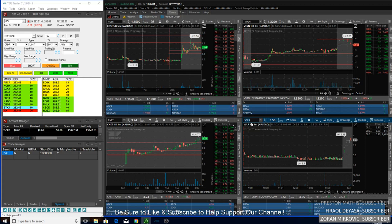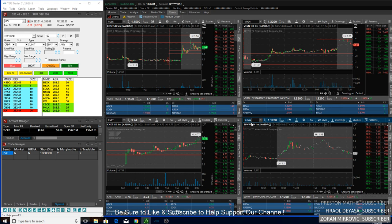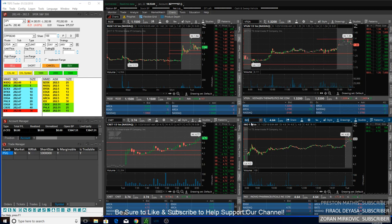I mean, there's SunW, but it's not my favorite one just because it came all the way back down to 1.20. We'll see what it does here. INO looks okay. So does PXS. Is it really?